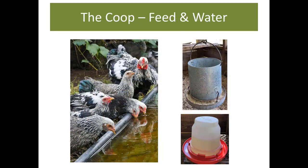Good food and water is going to be essential to the overall health of your flock, and it's really important that they have plenty of water at all times, especially if you have a high volume laying flock, because those birds are going to need a lot of water to lay those eggs. You also want to have the food and water receptacles up off the ground because they're going to stay cleaner that way and less likely to have pests get into them.